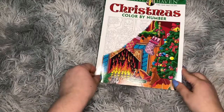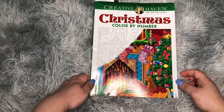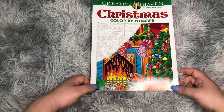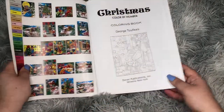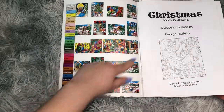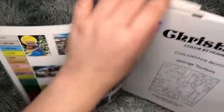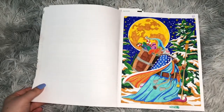Then let's do another Christmas book. Creative Haven Christmas Color by Number. This is by George Tufexis. I love his coloring books. They're super detailed, but the pictures come out very well. They have the color palettes here and then all the images on the front and the back. I've done a good amount in here, also considering how long these pictures take.